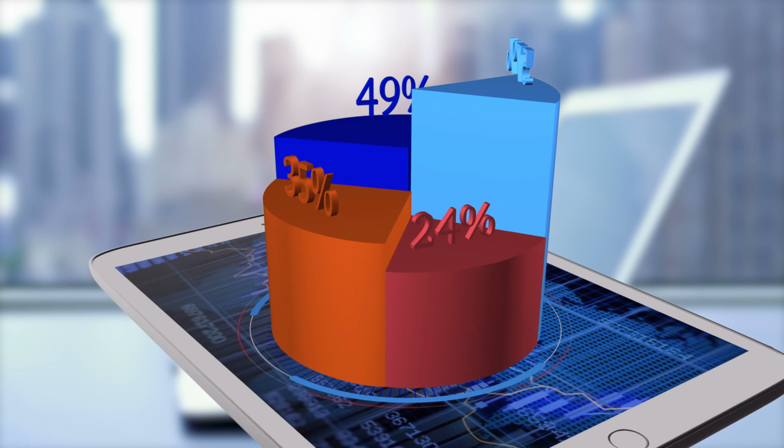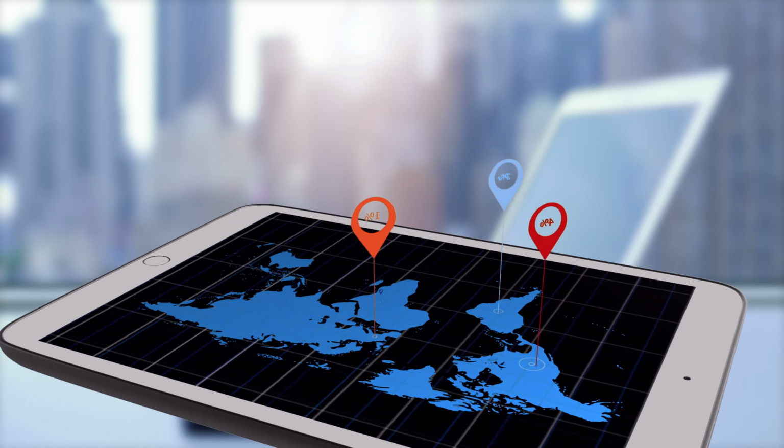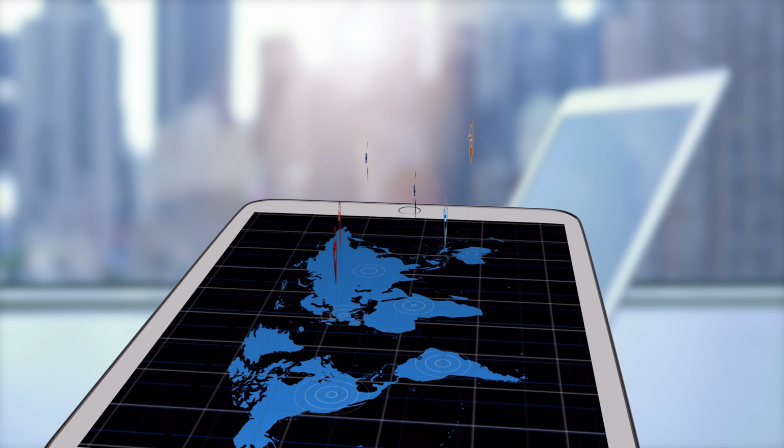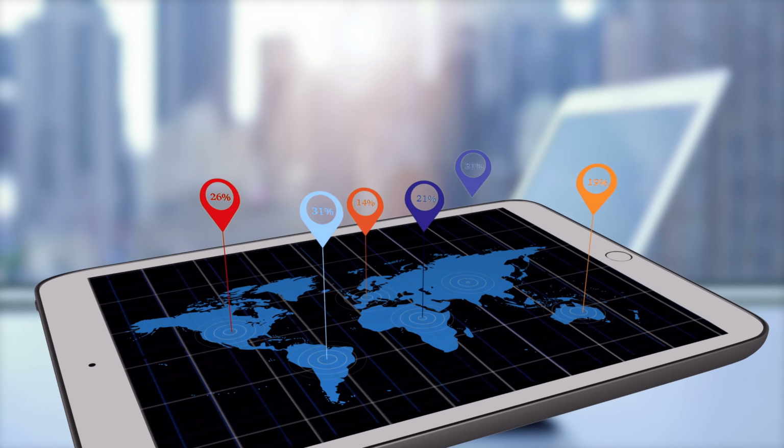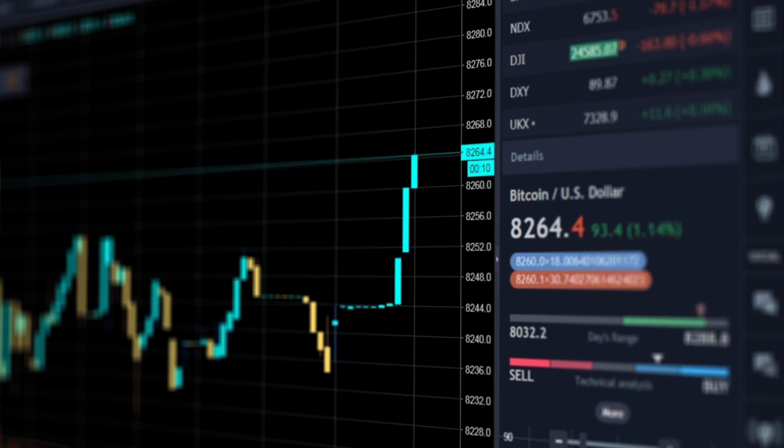Principle number 9. VPA works in any market on any time frame. Stocks, Forex, gold, crypto, it all works. Whether you're scalping or investing long-term, VPA applies. Why? Because price and volume are universal. A VPA setup on a 1-hour gold chart works just like one on a daily Apple stock chart.